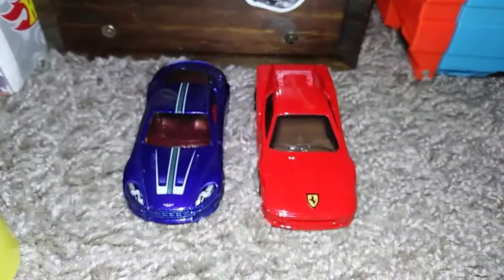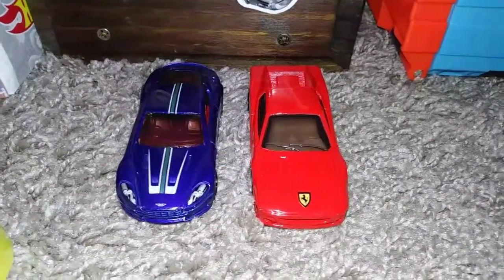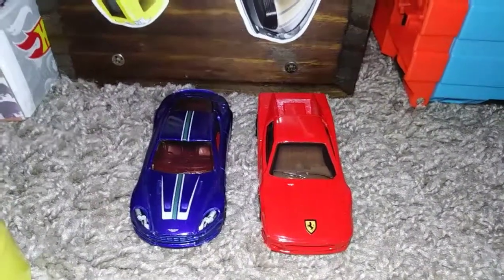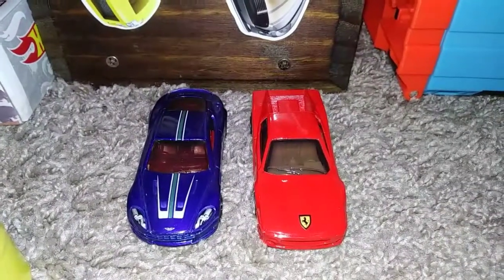Here's how the finals are going to look. Aston Martin DBS versus Ferrari F512M. The finals, in a best two out of three run to determine the inaugural King of the Down and Back Tracks, is coming up next.